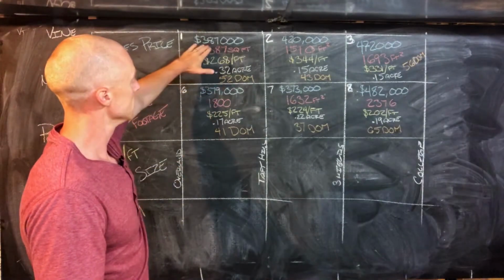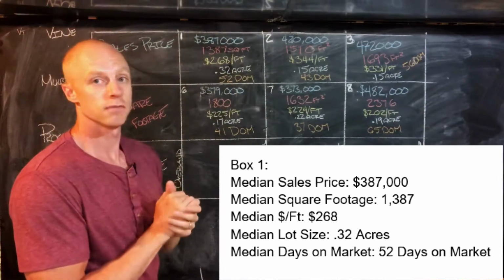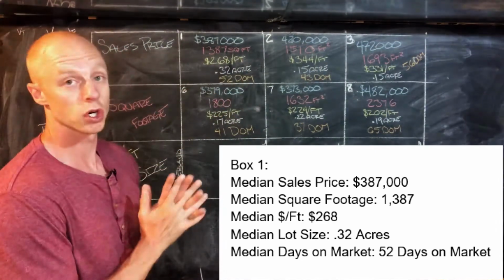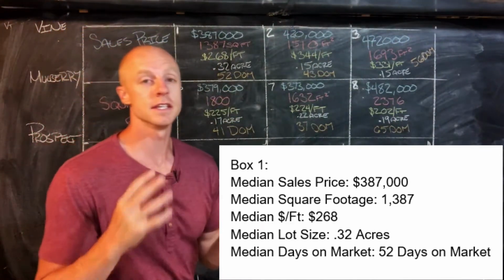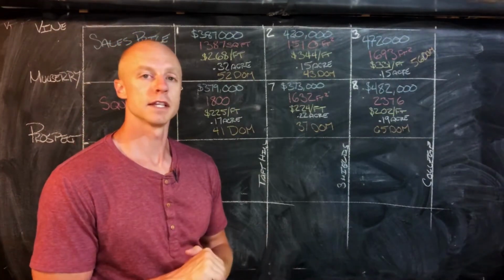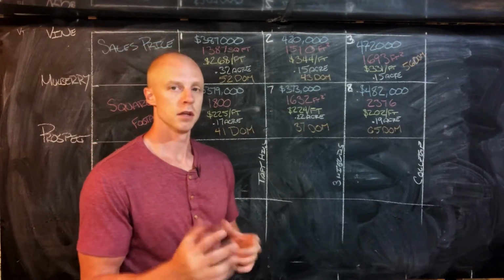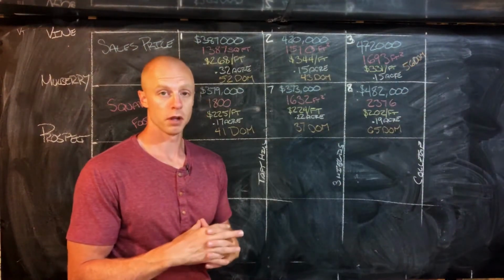And we're going to see a median sales price of $387,000, about 1,400 square feet per house, $268 per foot, 0.32 acres. So that's where you're going to see a lot more land, less house, but for a good value because you're a little bit more rural. But I definitely like this area, developing close to town. That being said, more lot, less house. So there you'll pump up a little bit of the price per square foot.